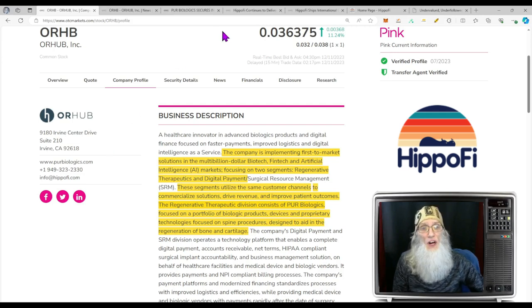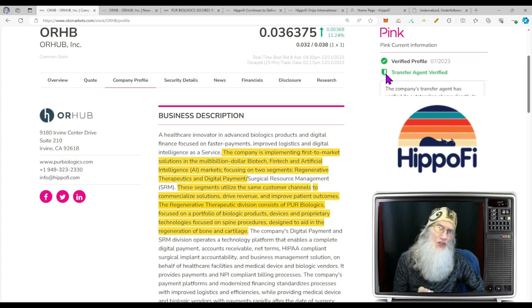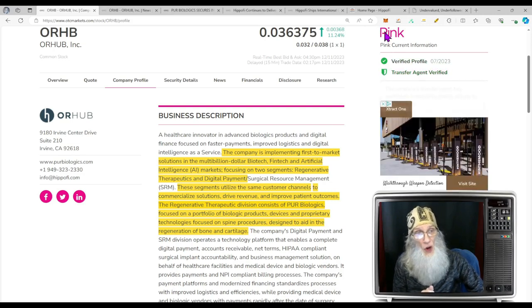So ORHB, she finished today at 3.6 cents and just a little over 11% gains. She is on the pink tier and current. And she's got both those green ticks we're always talking about. These are important. That's validated information. And whenever you're trading a pink, you're not getting any validated information, not even the financials in most cases. So whenever you see these green ticks with that pink, you know you've got yourself the best you're going to get when it comes to a pink.